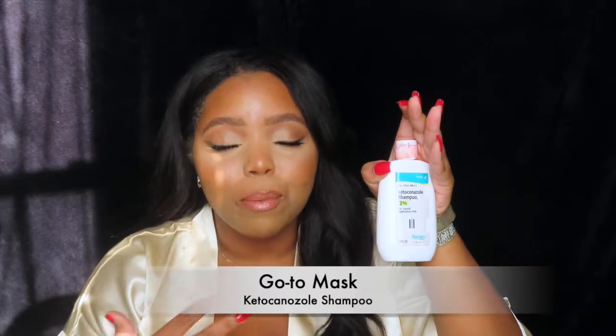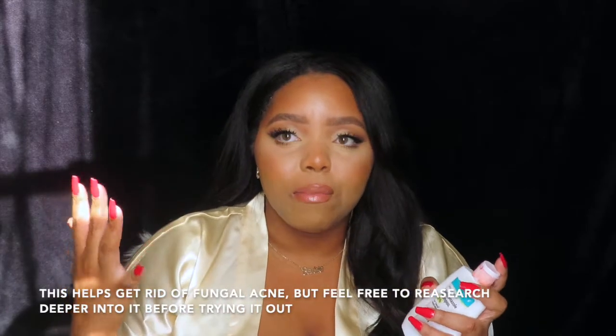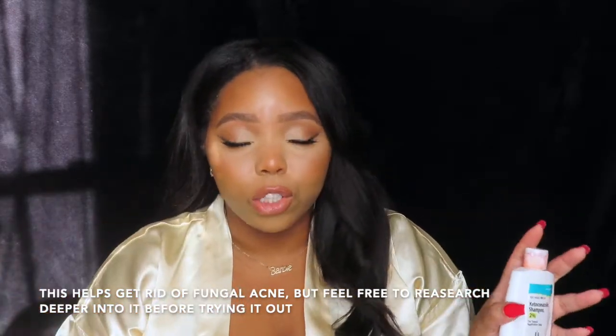I noticed other people talk about it, and they use something called Nizoral, which is just ketoconazole shampoo. It's a shampoo that you use for dandruff in your hair. I use it as a mask. I keep it on for a minimum of 5 minutes, but sometimes I'll keep it on for 30, 35, 40 minutes. I'll do a chore or something, and then I just remember to wash it off. It has helped so much in just the texture on my face, specifically these tiny bumps that are so annoying to get rid of. So I definitely recommend that.